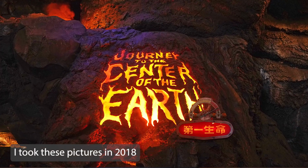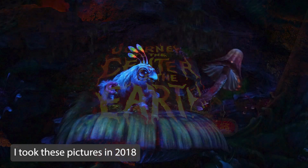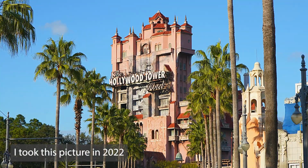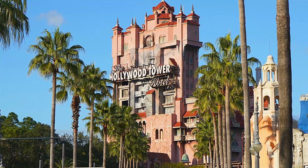I rode that, but it's not at Disney MGM Studios. It ended up at Tokyo DisneySea in Japan, a journey where you ride deep into a volcano to see the creatures and everything inside before being shot out of it. This also shows that the Twilight Zone Tower of Terror was approved, and that did open as scheduled in 1994.